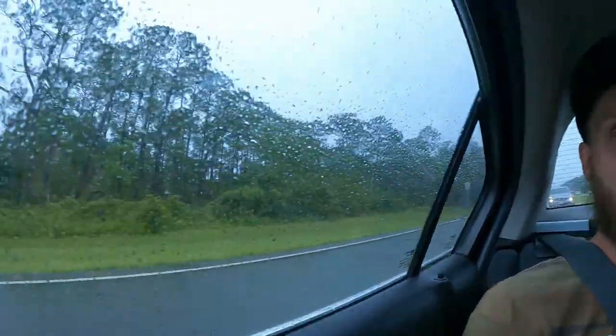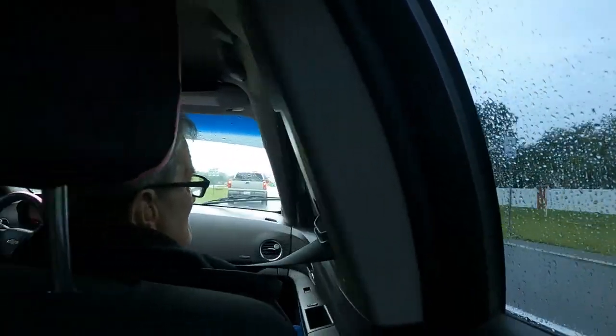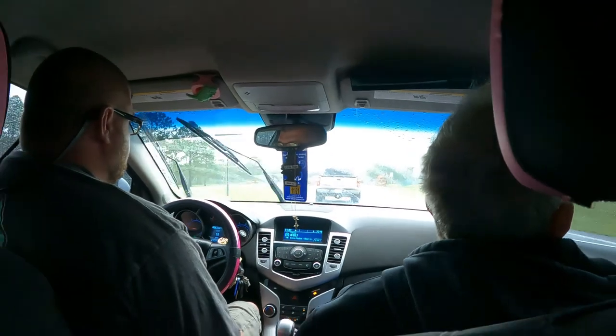Today we're headed to the Pensacola Naval Air Base to check out the museum, and we're just now pulling up. There's going to be a lot of military guys out here, and they're going to be checking for IDs.